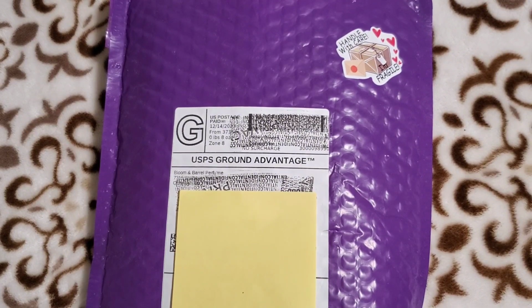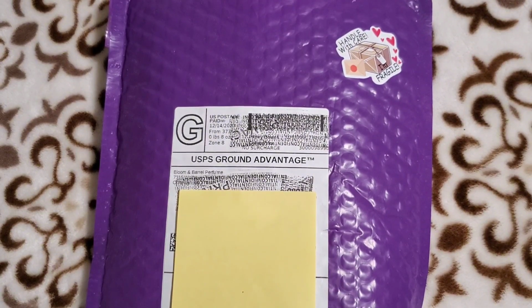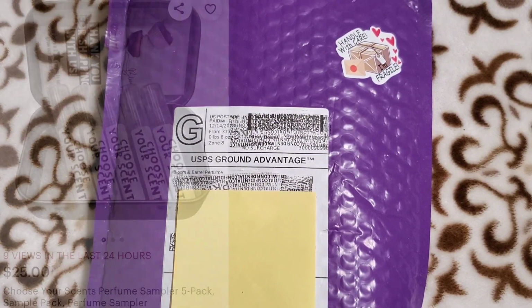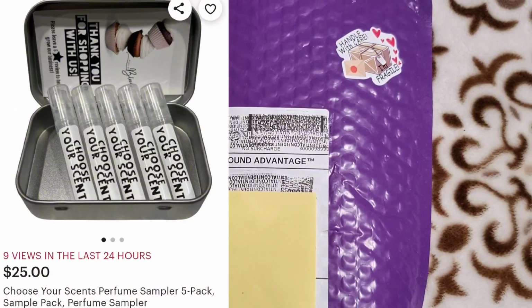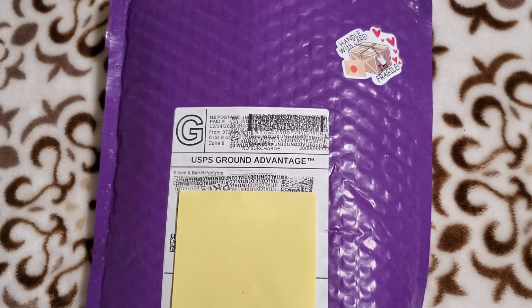So I decided to purchase on Etsy because I believe there was a 10% off coupon, or I think there should be a 10% off coupon going on in her shop till the end of the year. I believe it is Sparkle. I think that's the one that I used. So I got two of the sample sets. Each sample set comes with 5 scents. I believe the retail price is $25 before anything.